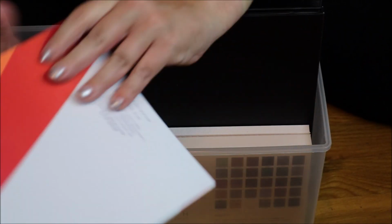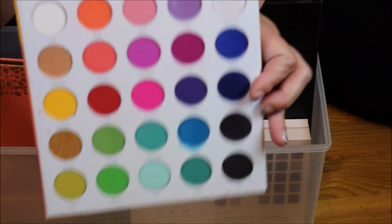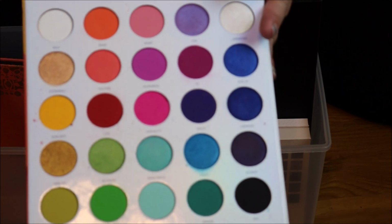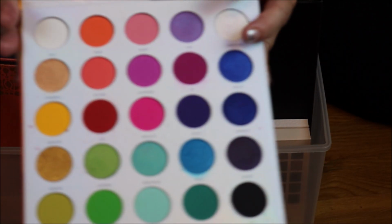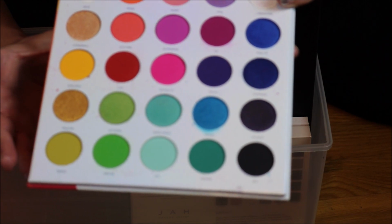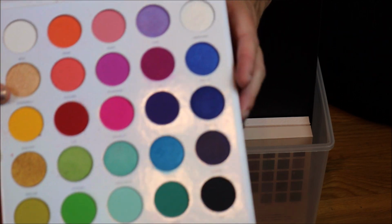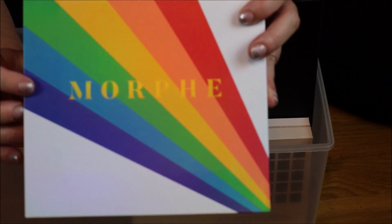Next up is this Morphe palette. This is their Artistry palette. It's a gorgeous palette, beautiful colors. However, this is probably one of the most poorly made Morphe palettes that I have ever purchased. I do not like how these shadows blend out. This yellow, although it's gorgeous, you can't get it to blend out. It just pretty much goes away when you try to blend it out on your lid. I'm so sad because there are such beautiful shades in this palette, but I am definitely going to be getting rid of this palette.